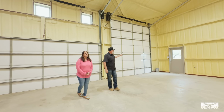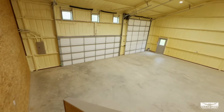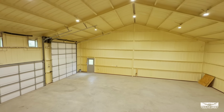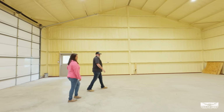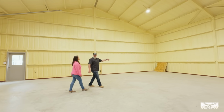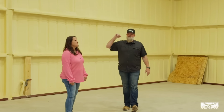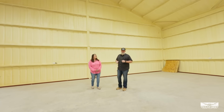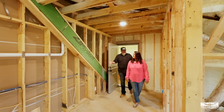On this side, I have a 14-foot door, which is huge. And the reason for that is so that they can back their RV in here, which you can see we've got the full length. I mean, this might be one of the deepest shops that we've built because a lot of times you're 30 or 40 feet. I believe this is like 50 foot from one side to the other. So really, really nice, and it's going to give them a lot of room to be able to fit their RV in here. This is really like a bonus space, right?